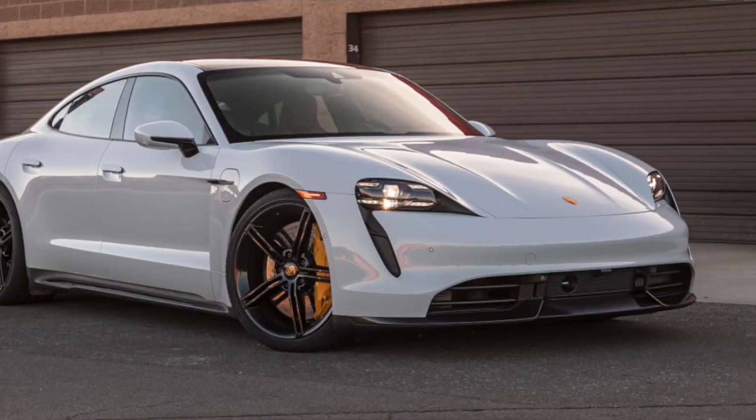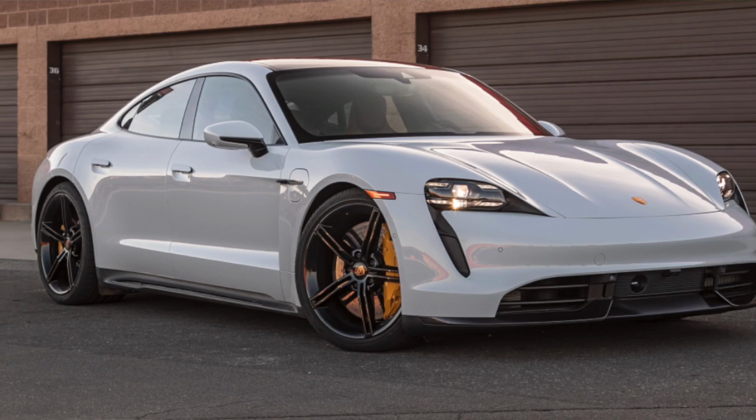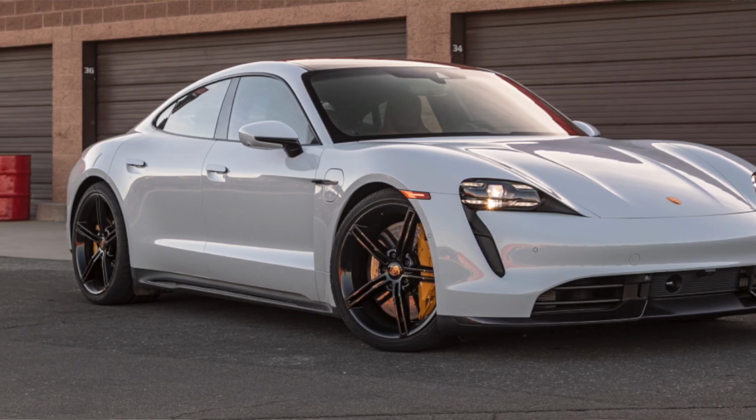The reason being is because in the future, the Taycan may be the next car in that garage as well, hoping that the range gets bumped in the next year or two. That would be a much more exciting car when the range on those goes above 250, almost 300 miles. That would be nice.